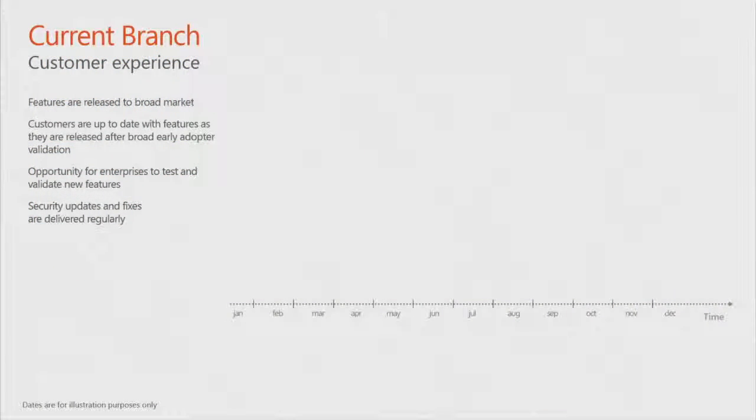So, as an example, let's see. The current way we do it is every month we release a brand new build. And so I've just named the builds current branch 1, current branch 2, CB3, blah, blah, blah. This is an arbitrary timeline. But basically, this is what we have today. And you can still choose when the deferred branch is available to have some people go on this path. You can switch back and forth, but that doesn't make a lot of sense, and I'll show you why.